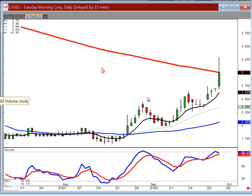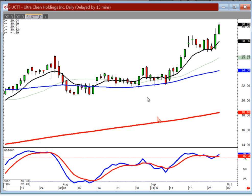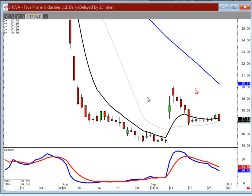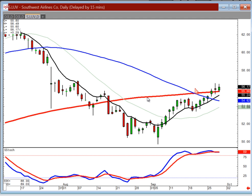UCTT. Little J-hook pattern, classic. Stay long. Tiva, nothing. No direction. I'd have my money someplace else. Abercrombie, stay long as it stays above the T-line. American, not a great chart. It wouldn't be anything that I'd be going after. Probably wouldn't be long or short this one. I'd be more apt to be long Southwest Airlines.